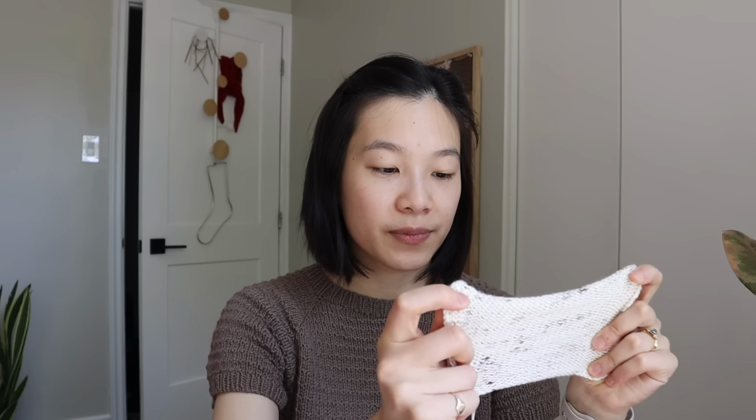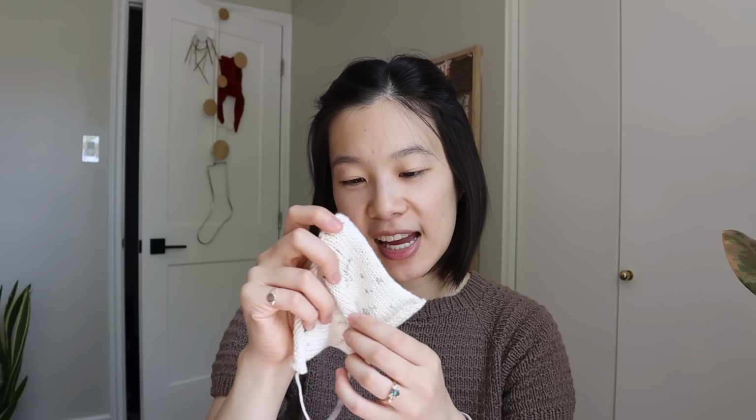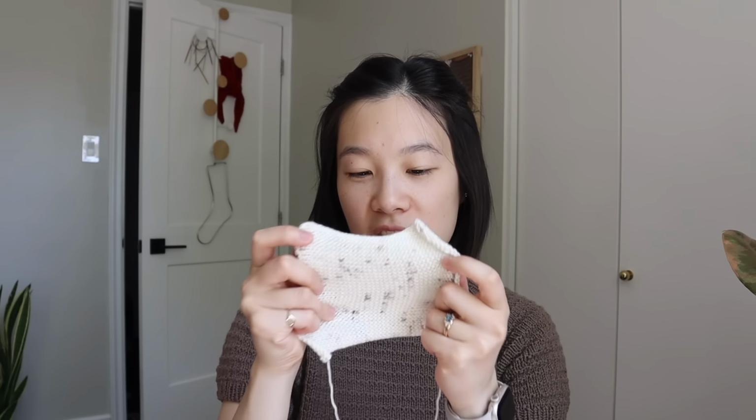I've decided that I really like the way that the swatch looks. So I'm gonna go with the needle size on this one right now. And seeing this little swatch in my hand is really getting me excited because I think this shirt is going to be so lovely. It feels so nice. I can't even describe how silky it is. And it just has the right amount of stretch. I think it'll be really nice for the summer. So yeah, that's a project that I'm embarking on, which is both very daunting and very exciting.